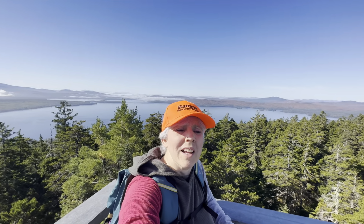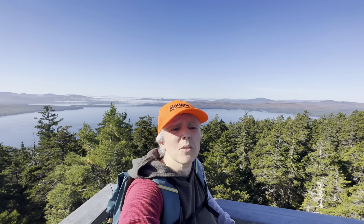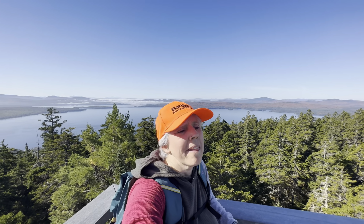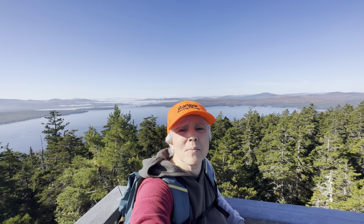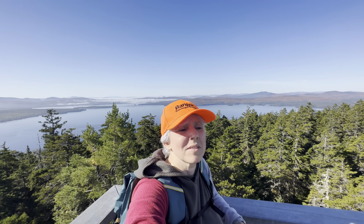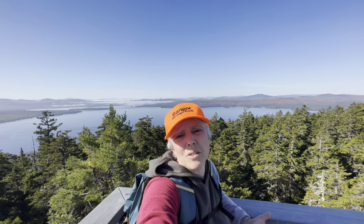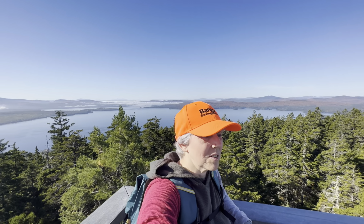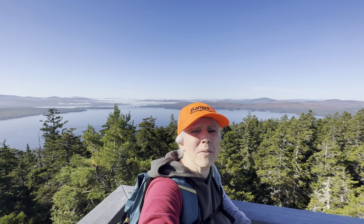So it's about 1.5 miles to the top and up to the top of the tower. It said 1.3 on the bottom. I don't know, 1.3. My fitness watch says 1.5. It's pretty close. I didn't stop it until I got to the top of the tower, so maybe that's part of the difference. On the other hand, I didn't start it immediately in the parking lot either. Kind of forgot for a minute, so.